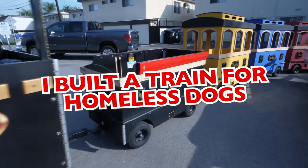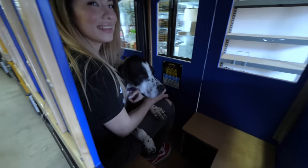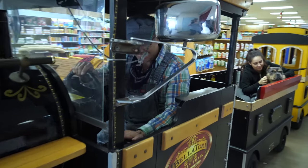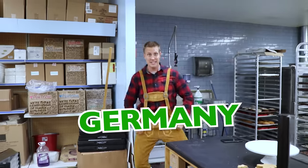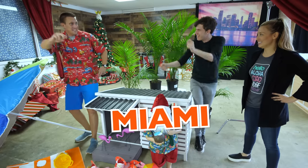I built a train for homeless dogs to get them adopted. I'll do whatever it takes to help a dog, but this is next level. Not only am I gonna run a train right through the middle of one of my bakeries for dogs, this magical train ride is gonna take a tour around the world. From the North Pole to Germany, we're gonna celebrate Hanukkah, even stop by Miami.